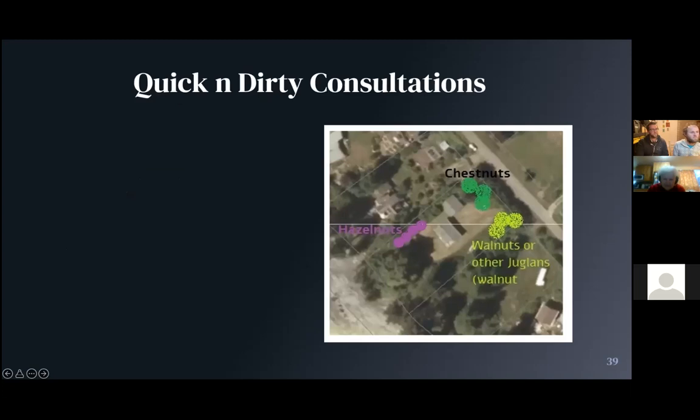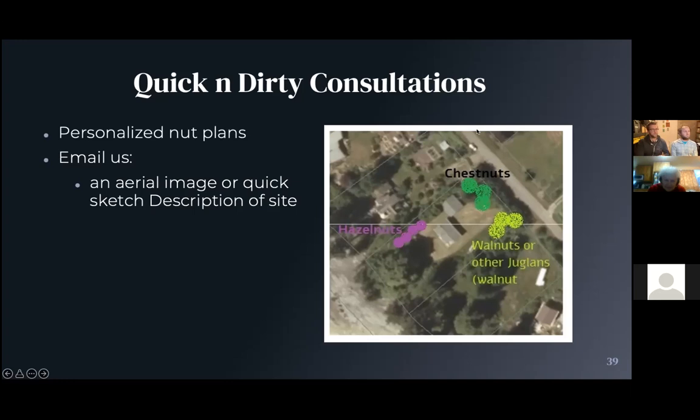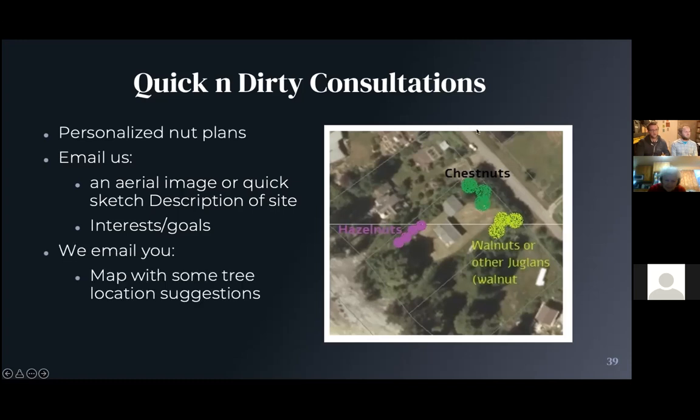We also created this idea of quick and dirty consultations. If you have land or property and you're excited about nuts, but you don't even know where to start, we have these personalized nut plans. We ask that you email us an aerial image or a quick description of your site, a bit about your interests and goals, and then we'll email you back with a map, some tree location suggestions and some written recommendations. That's not the most perfect plan, but it's a way to get started and get thinking, and we can talk more from there.